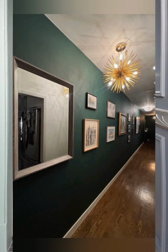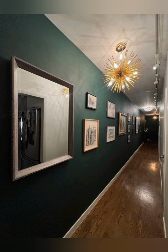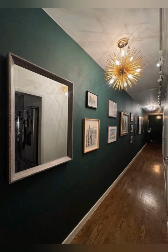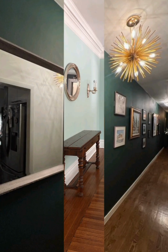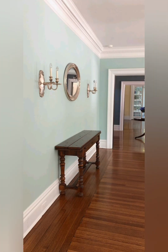Use olive green for rich, earthy, and pairs beautifully with wood furniture. Use light taupe for a subtle neutral that makes the hallway feel comfortable and stylish.